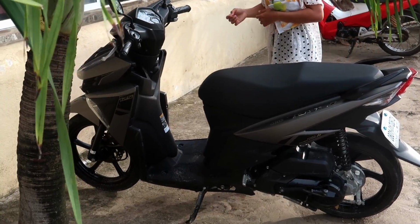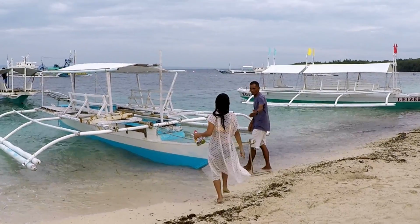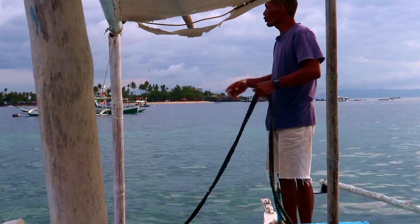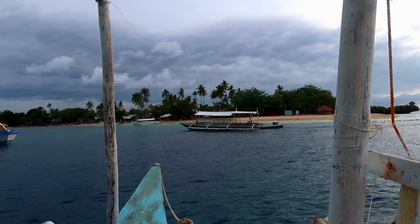To start off, we'll head just a bit north to Tulang Beach. From here, ask around for someone to take you to Tulang Diot. It should only cost around 40 pesos for a round trip. If they try to tell you more than that, just say "Mahal oy" and ask someone else.